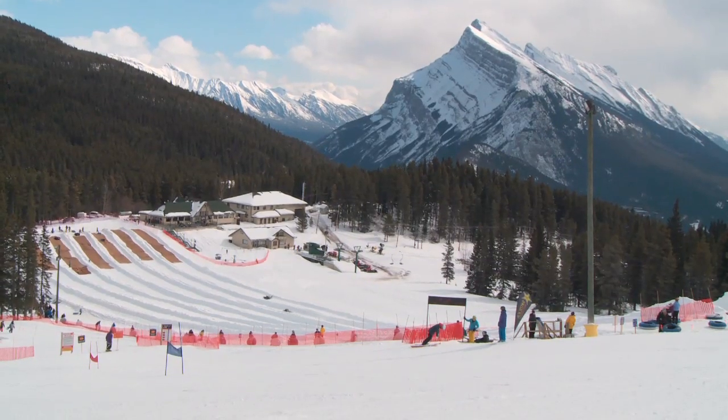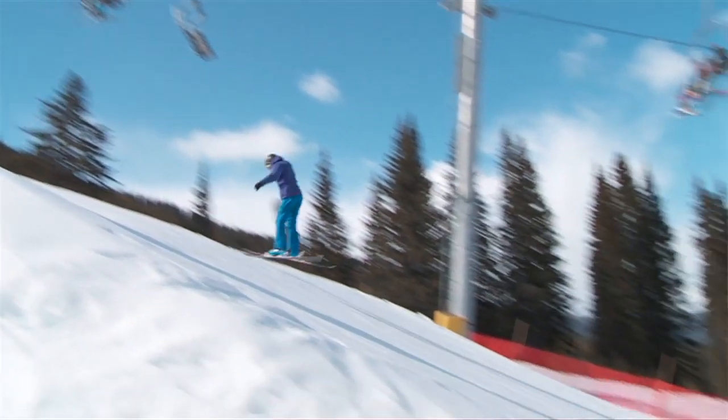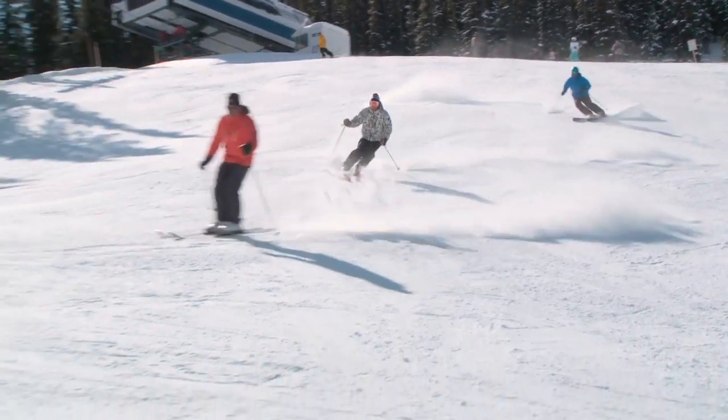Norquay is the smallest of the three ski areas. We find that people come to Norquay for their first day just to get their legs underneath them. We do have some guests that have come directly from the airport from overseas flights, and they've come directly to Banff, right up to Norquay, to get the airplane yaw-yaws out of them.